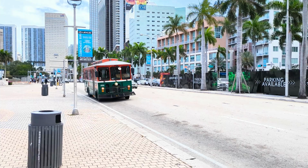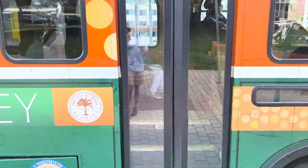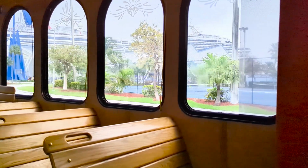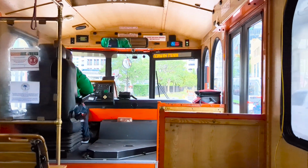No paying Uber $15 to $30 depending on where you're at. I'm in downtown. It's oftentimes $20 for me to go 2 miles. No more paying $15 per person to take a shuttle from wherever you're at. But you can figure out how to take the Miami Trolley, and it is a super great option.